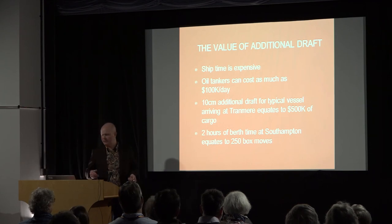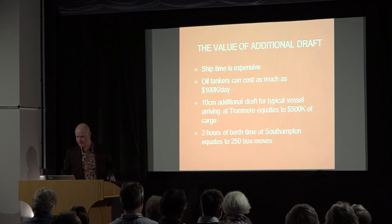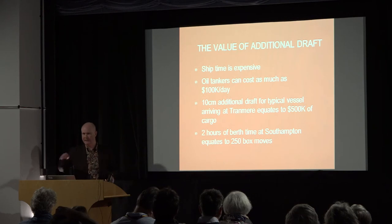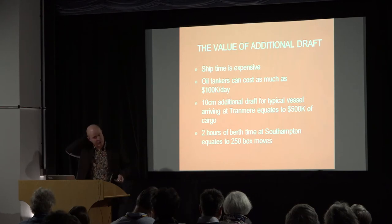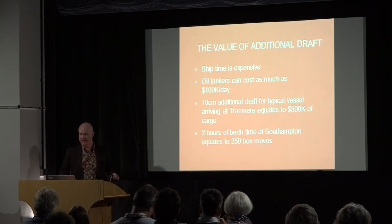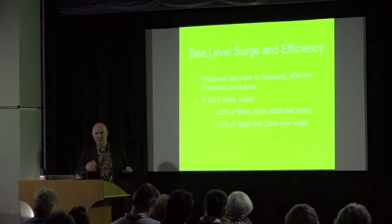Southampton, which whilst we've said has rather different tides from Liverpool, also has a very unusual tidal regime because it has a thing called the young flood stand. So it only has where it has two high waters and one low water. But if you don't come in at the beginning of the young flood stand, you lose about 2 hours, and that 2 hours is about 250 box container moves.